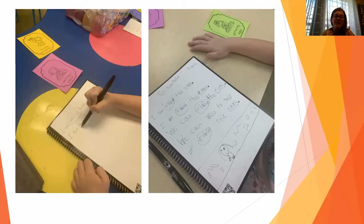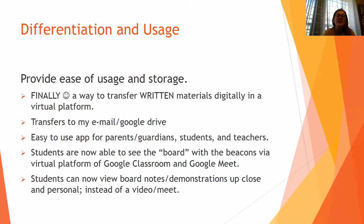And we were practicing verbs. Again, that's something that I always teach at the beginning of the year, but I'm having to go back and review that because, of course, we didn't have great turnout with virtual on a daily basis. So that's something we are reviewing. They were circling their verbs in their sentences that they were writing with their laminated task cards that, again, I can wipe off. And the student on the right actually illustrated hers, which I thought was awesome. Okay, so again, more of differentiation and usage.